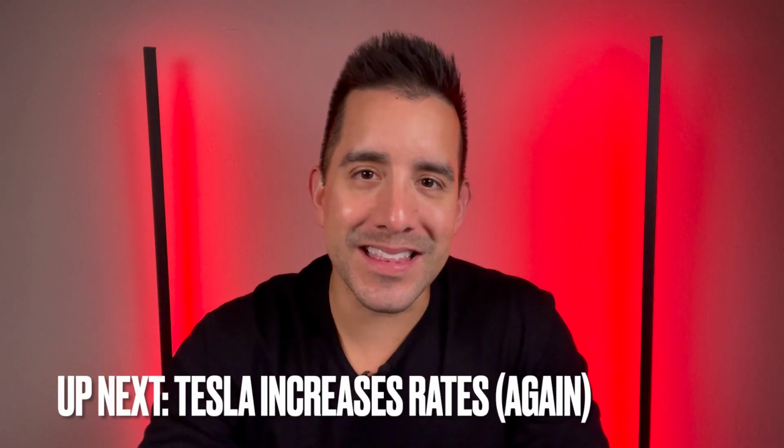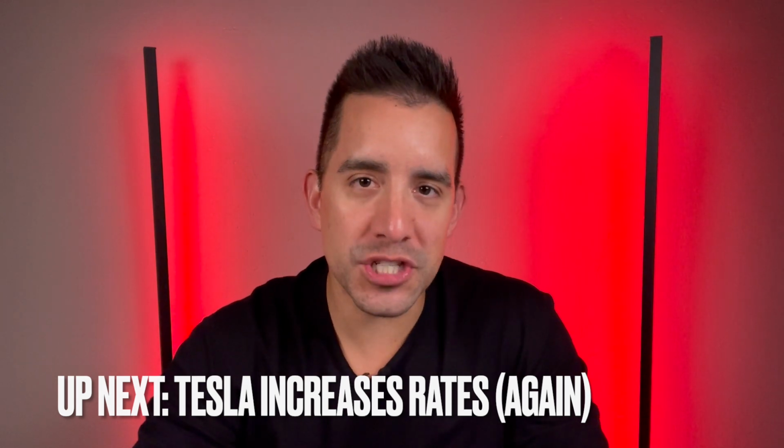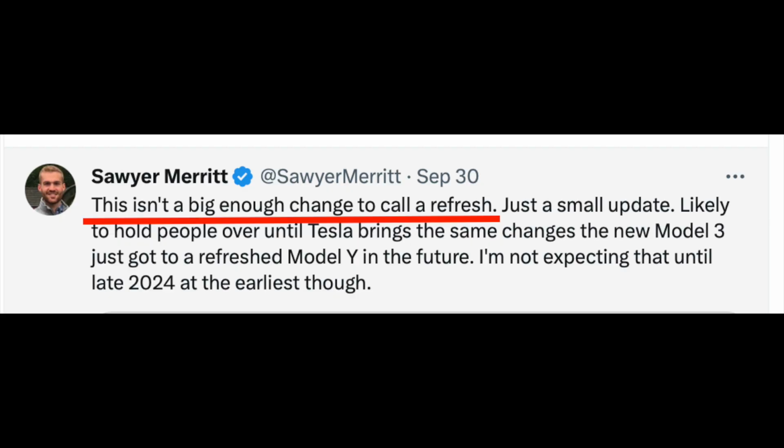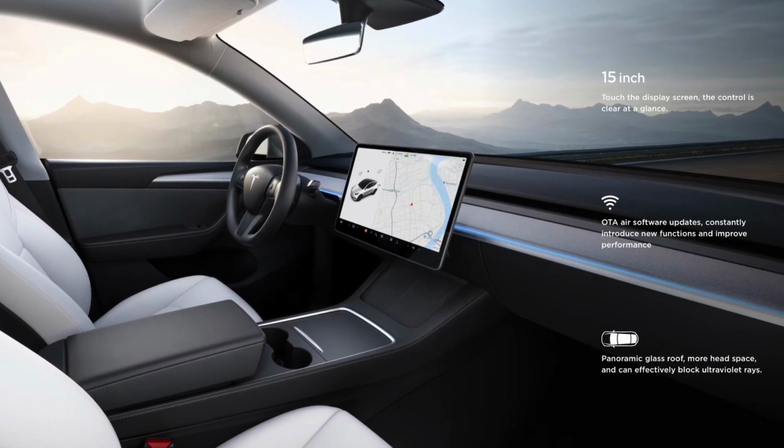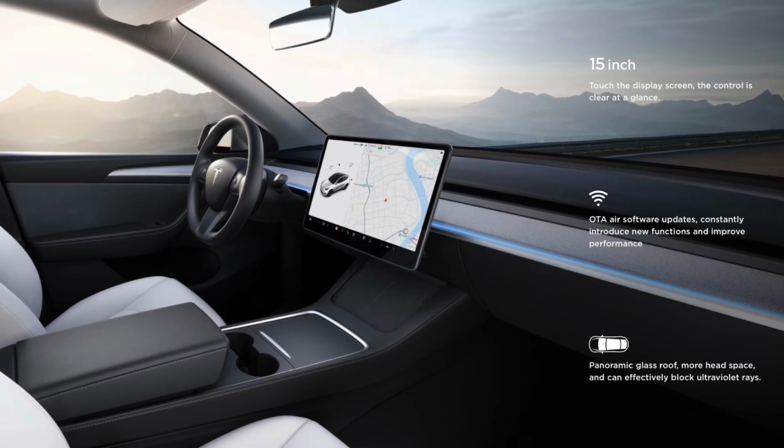Let's get over one of the new features, ambient lighting and more, added to the Model Y. So just days ago, ambient lighting, a new dash, and more changes were added to the Model Y, but I made a big mistake. This is not a refresh. This is not a complete overhaul like we saw on the Model 3 Highland, and this is not the rumored internal code name Project Juniper, which is said to be the actual refresh of the Model Y. So what is this? Well, we've seen new pictures posted on X of ambient lighting and a new dash design that mimics the Model 3 Highland.